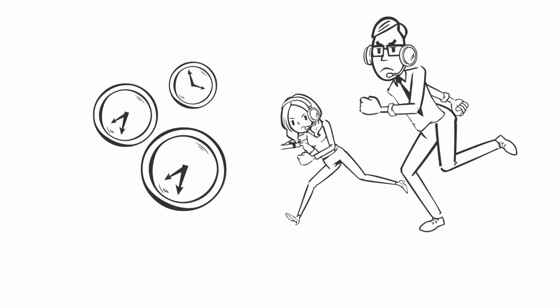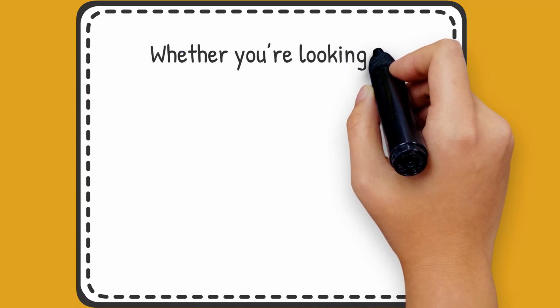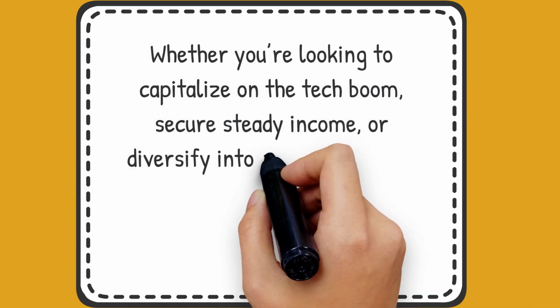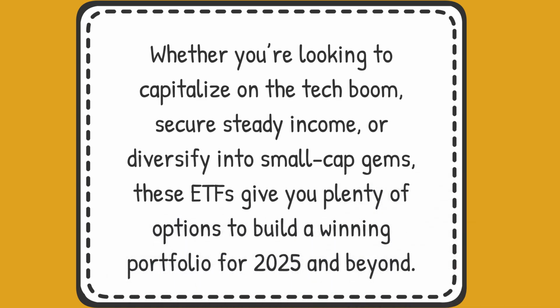6 powerful ETFs under $100 that offer everything from growth and dividends to stability and innovation. Whether you're looking to capitalize on the tech boom, secure steady income, or diversify into small-cap gems, these ETFs give you plenty of options to build a winning portfolio for 2025 and beyond.